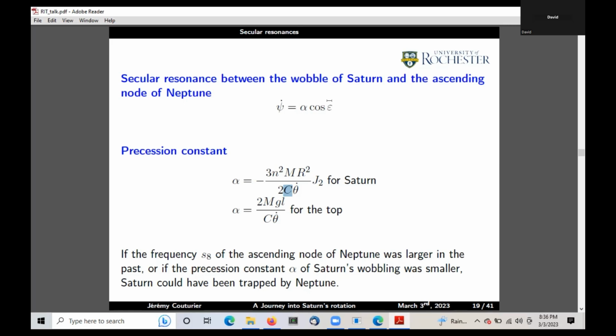And if you remember on the first slide, it was not alpha that was changing. Alpha was constant in the first paradigm of Ward and Milton, but it was Neptune that was going slower and slower. So we needed to diminish this quantity. And since alpha was constant, it was the cosine of the obliquity that was diminishing, and so the tilt that was increasing. But that stopped after some point when Neptune stopped migrating.